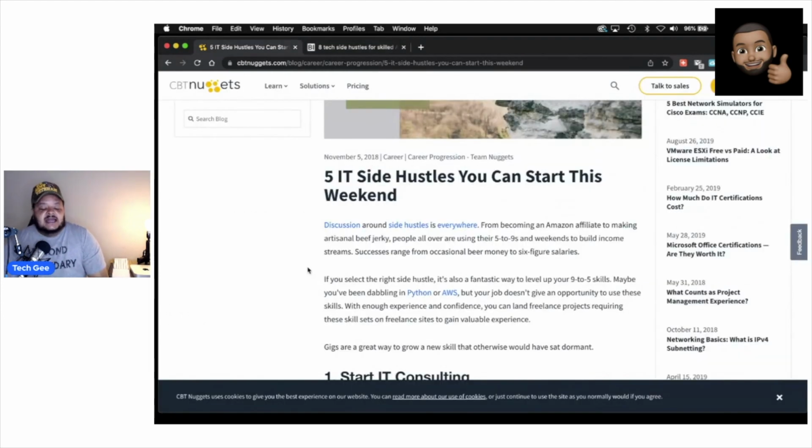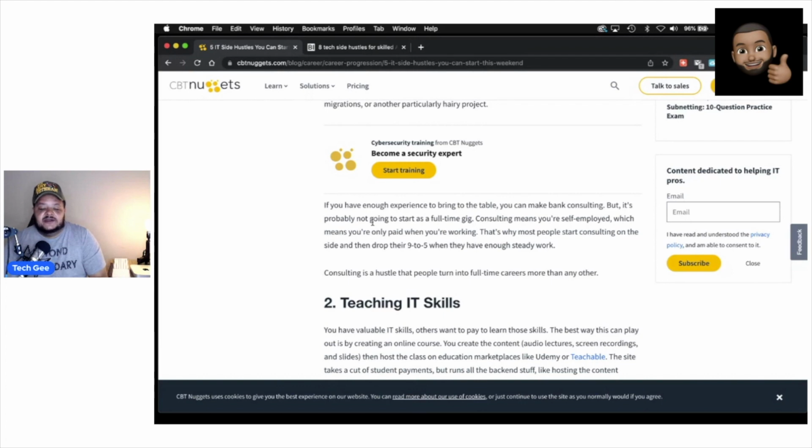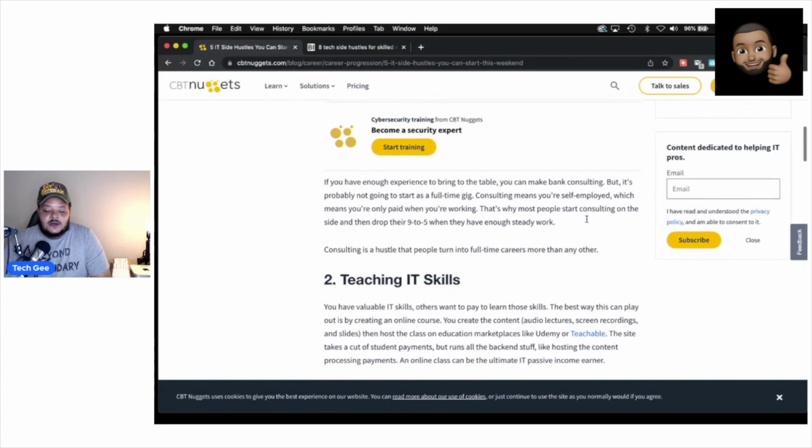All right. And then we got this website over here, CBT Nuggets, where they list a couple ideas. IT consulting is one of the ideas that they mention as a side hustle. This is something that I'm considering doing. It says companies bring in consultants when they either don't have the right expertise in-house or their in-house team hits an obstacle. It might be the implementation of an app, cloud migrations, or another particularly hairy project. If you have enough experience to bring to the table, you can make bank consulting, but it's probably not going to start off as a full-time gig.